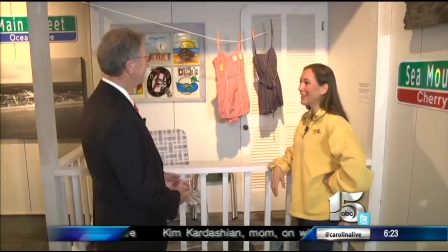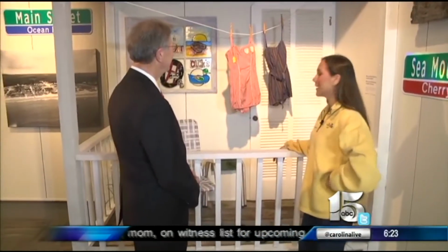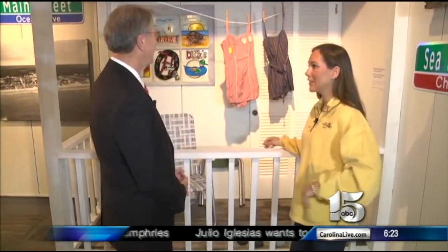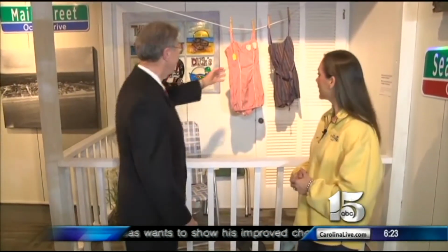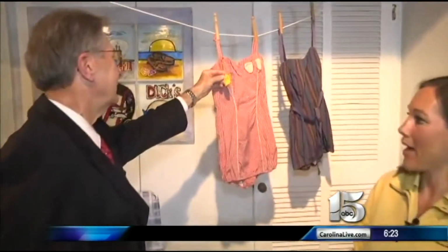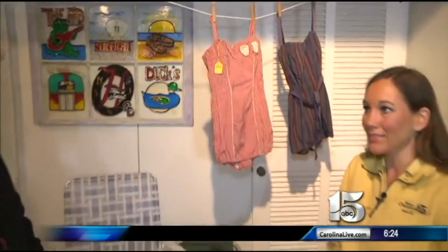Yes, but the Toggery shop and the beach shop along our main street and Ocean Boulevard back in the 50s, this is the bathing suits that they sold. And these two here are new bathing suits, still have the price tag on them here. Yeah, and they just found these back in the storage closet or something like that. $10.95. Yeah, dug them out and said, okay, here.